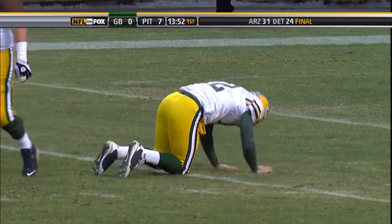Rodgers steps up and completes to Jennings. Jennings survived a hit from Ryan Clark, hung on, and gets a Green Bay first down. Aaron Rodgers does such a nice job, and they coach this. Mike McCarthy and Joe Philbin, the offensive coordinator. You're going to see Aaron Rodgers.